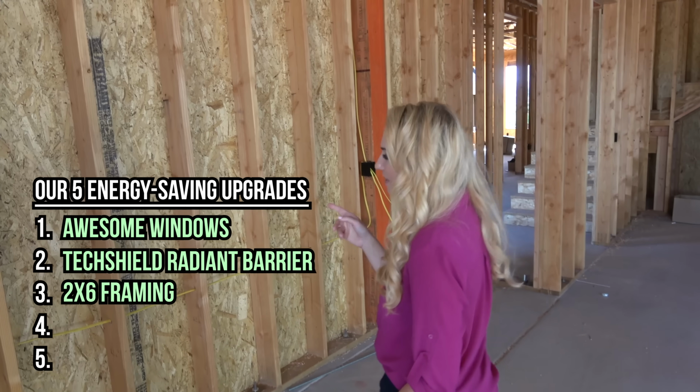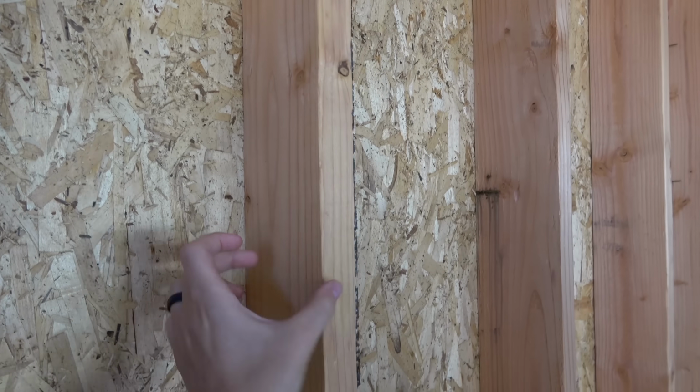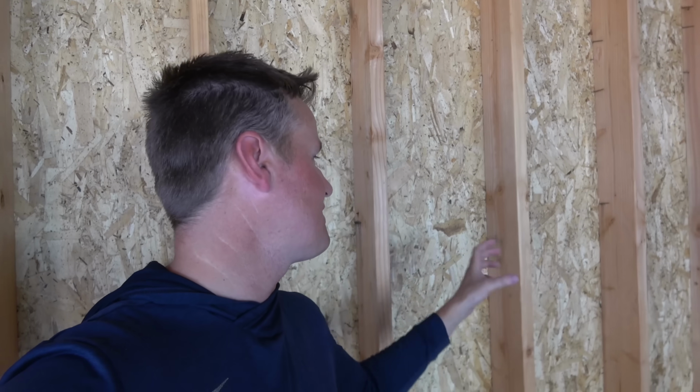We have 3 more things that we'll list in this video that we've done early on in order to make sure this is energy efficient. We chose to do 2x6 construction instead of 2x4 construction. 6 inches by 2 inches. You have more space in between the outside and the inside of the home. You have 6 inches of insulation versus just the 4 inches.